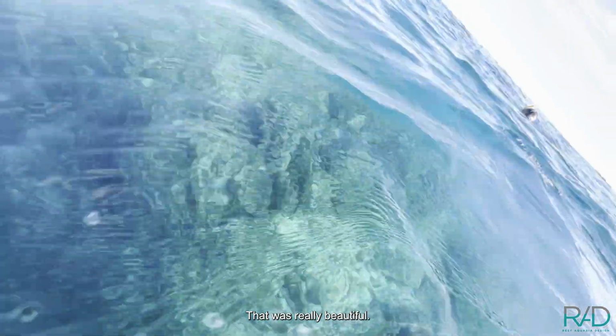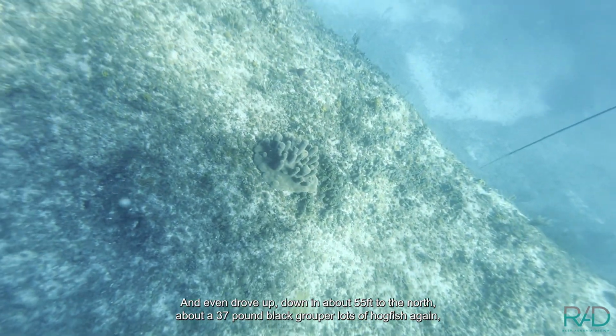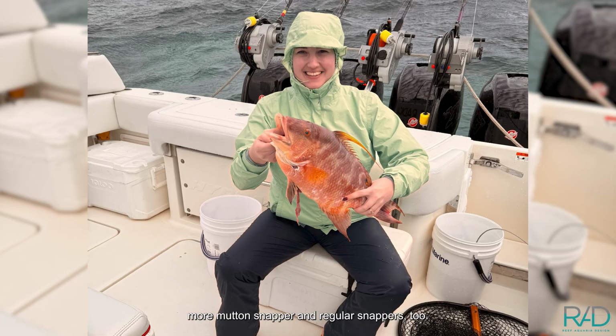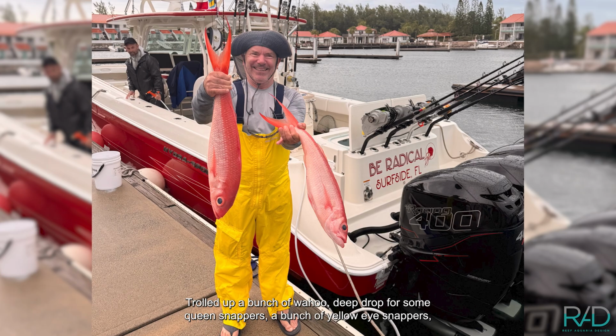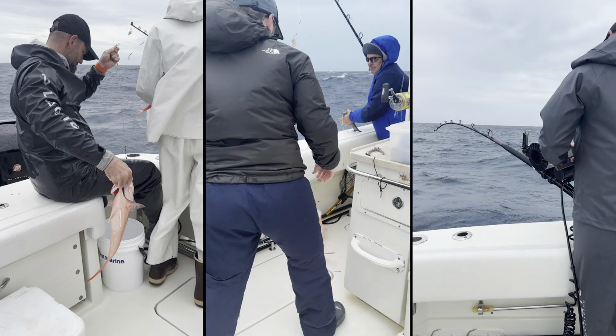That was really beautiful. And even dove down in about 55 feet to the north, about a 37-pound black grouper, lots of hogfish, again, more mutton snapper and regular snappers too. Tallied up a bunch of wahoo, deep drop for some queen snappers, a bunch of yellow eye snappers.